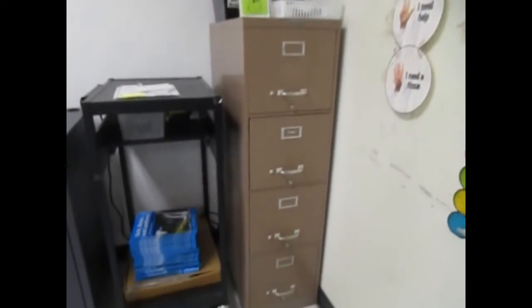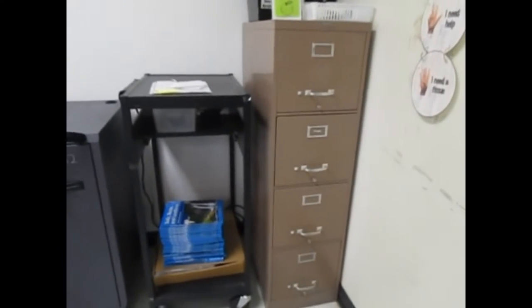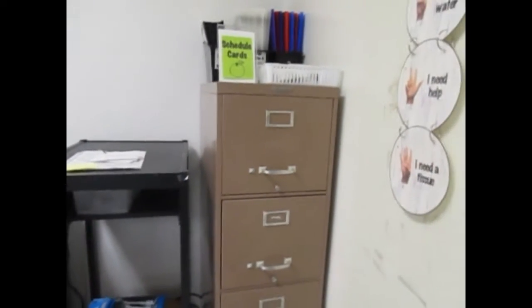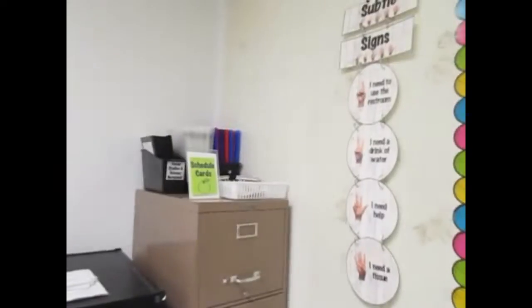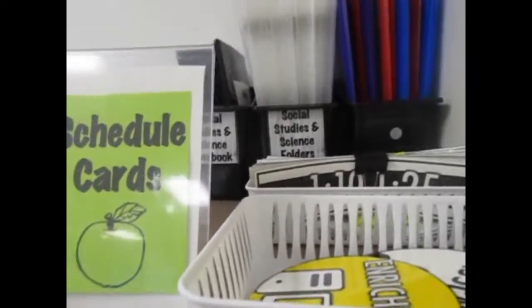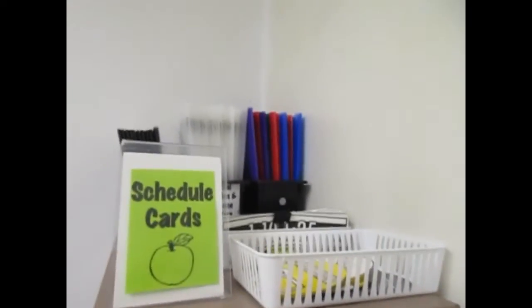Okay, and then moving on to this file cabinet. I actually really don't use this for anything worthwhile. I just stick stuff in there that I don't want to deal with, and I haven't dealt with it yet. The first one does have word work materials, but the other ones just have nothing of any relevance. But up top here I have social studies and science notebooks, and then I have social studies and science folders, and then that one is just some extra folders that I just kind of stuck there.